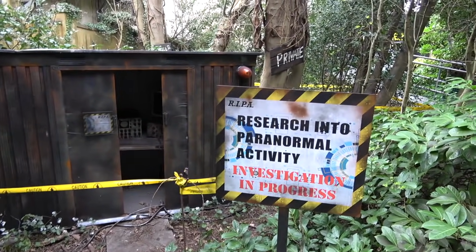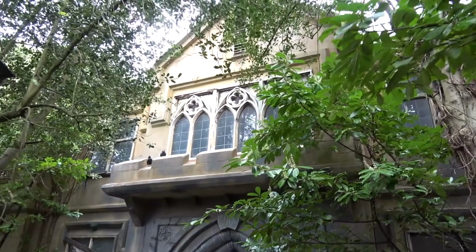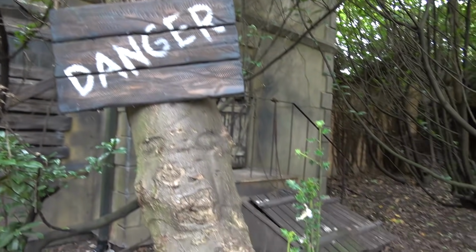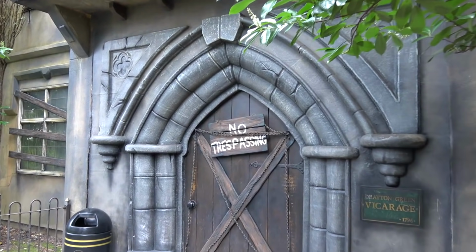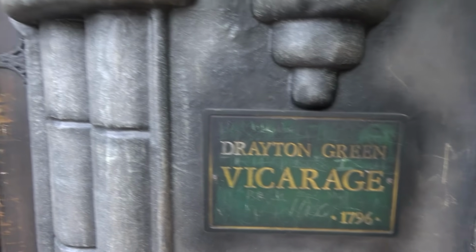Of course, big fan of this. That was the original here in the UK, and then we had Hex, of course, at Alton Towers. And I've been told there's been a few little changes inside this attraction, and it's going to be even more spooky, especially if I go through here on my own. So yes, no trespassing down here at Drayton Green Vicarage, 1796. Let's go inside and have a look.